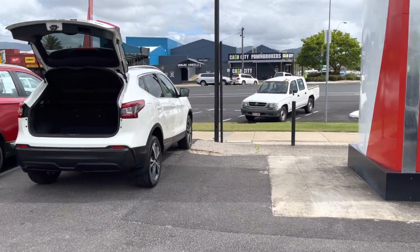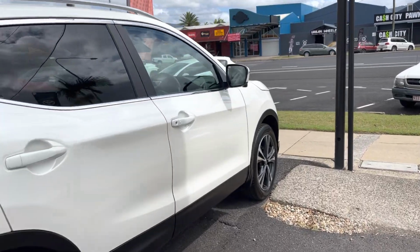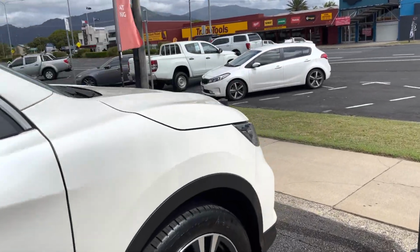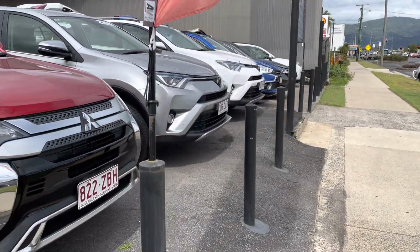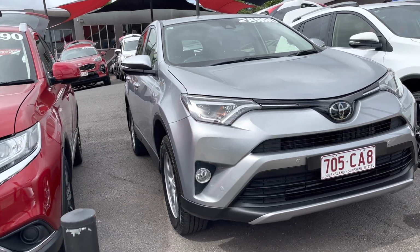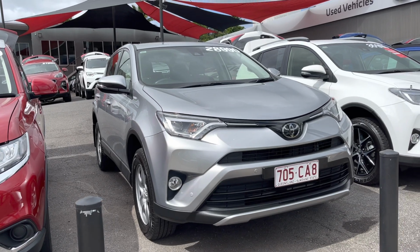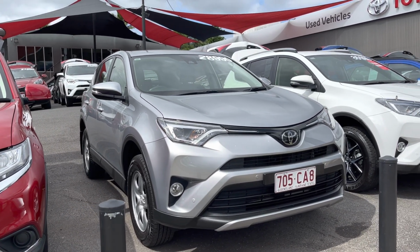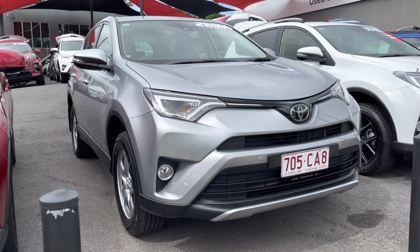Fantastic. So I'm just going to go through our 2017 Toyota RAV4 for you now, Daniel. I just want to make sure I point out any imperfections in the vehicle itself. I'll go through the interior, the exterior, around the wheel arches, and show you how much tread is on those tyres. If there are any imperfections, I want to point them out to you and also get them fixed on delivery. Okay, let's get straight into it.